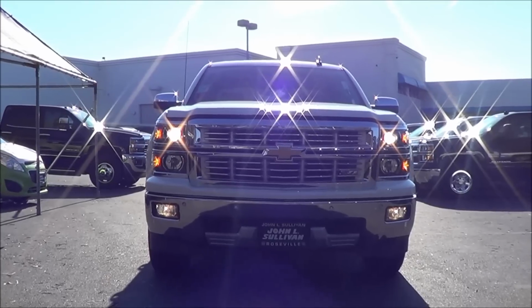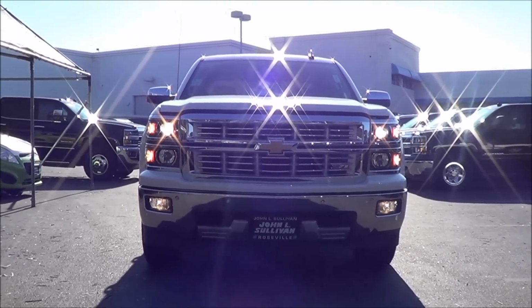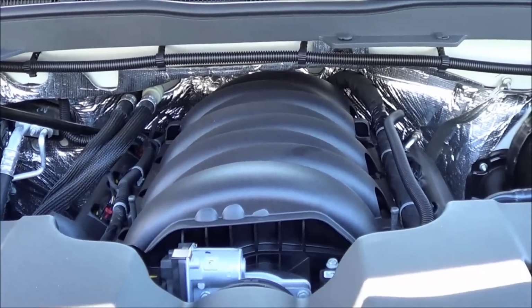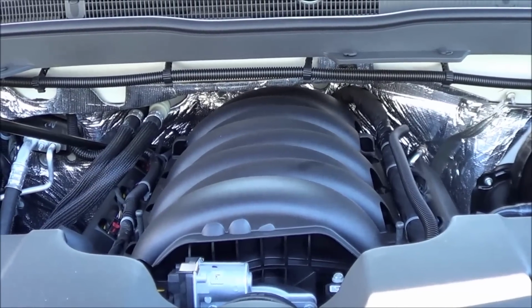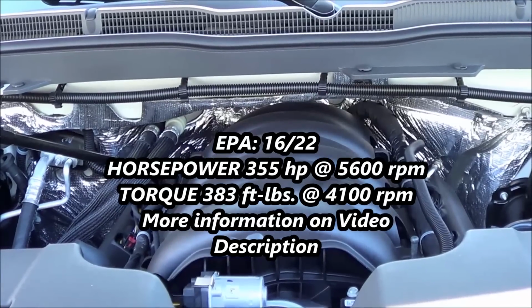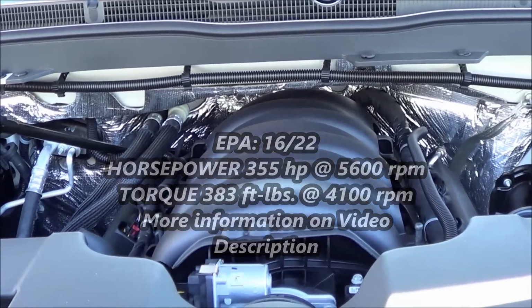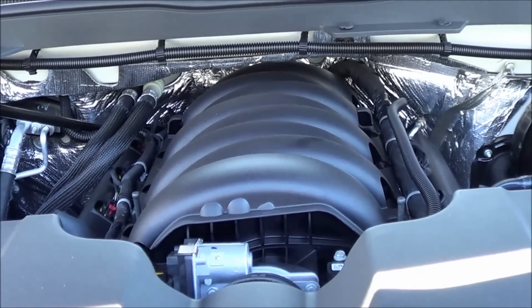For this generation of the Silverado, they really tried to make it more bold and in your face. Now under the hood here you have a 5.3 liter V8 producing 355 horses at 5,600 RPM and 383 pound-feet of torque at 4,100 RPM, with EPA estimates being 16 in the city and 22 on the highway, running on regular unleaded fuel.